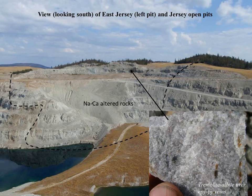Okay. Some of you can see a remnant of a little vein there. That's pyrite and chalcopyrite. This alteration is pretty toxic to sulfides. It will dissolve copper, it will dissolve pyrite, and it will make it disappear. So that rock has tremolite and probably a sodic oligoclase, and that's all that rock is. It started life as a granodiorite. So everything has been stripped out of that thing. And that sits right up there, and that's the zone of sodic calcic.